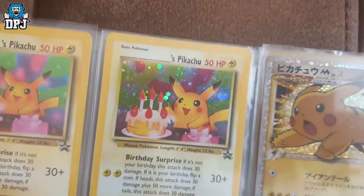We've got birthday Pikachu there. It's got a weird symbol on it. I don't know what that means. Another birthday Pikachu there.